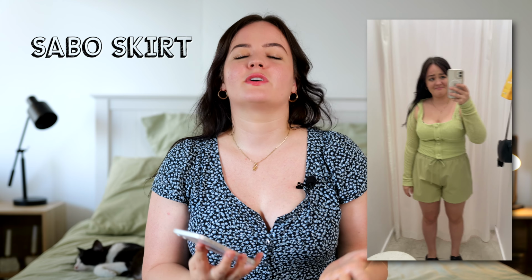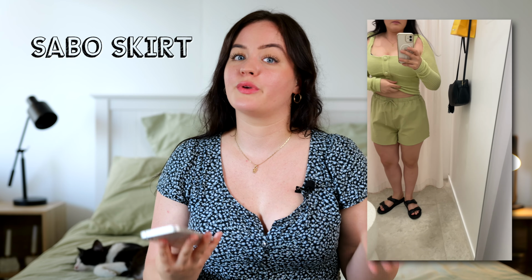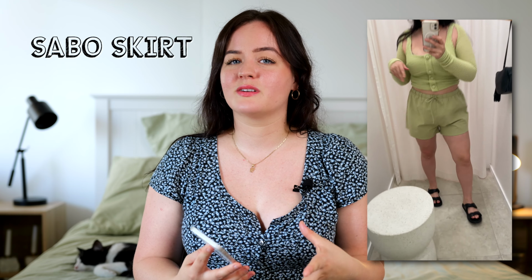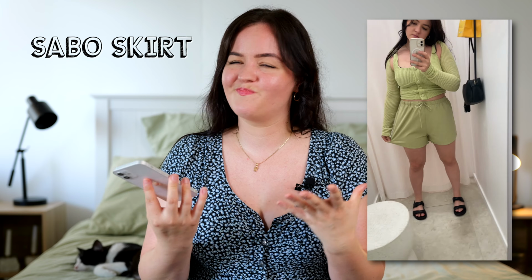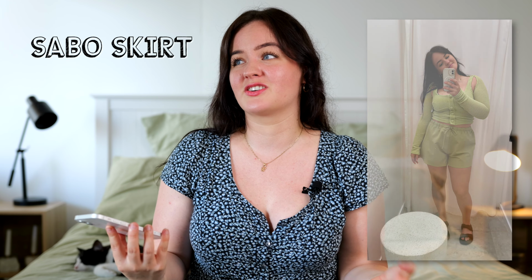The top, however, didn't fit as well as I'd hoped. It was this very unique long sleeve top with some cutouts in this lovely green color, and I really wanted to love it because it was so beautiful, but it just didn't work for my body. And unfortunately, sometimes you really do just have to go, okay, objectively, this doesn't suit my body.